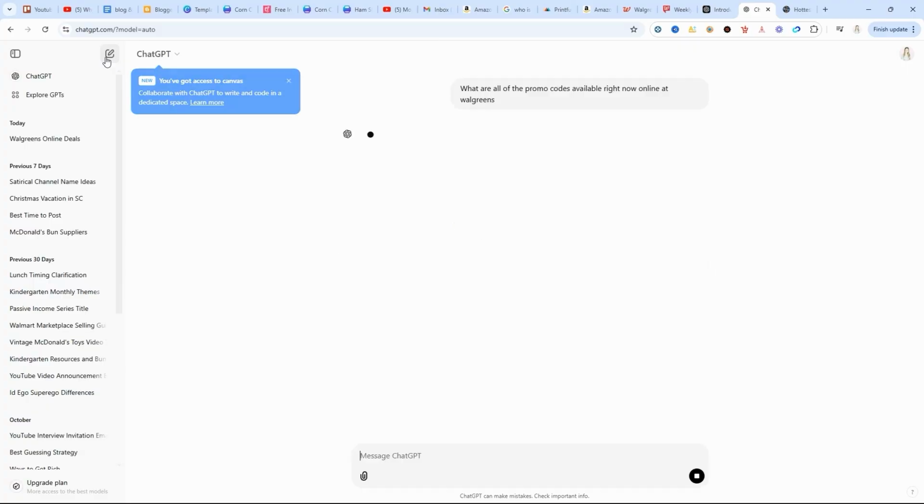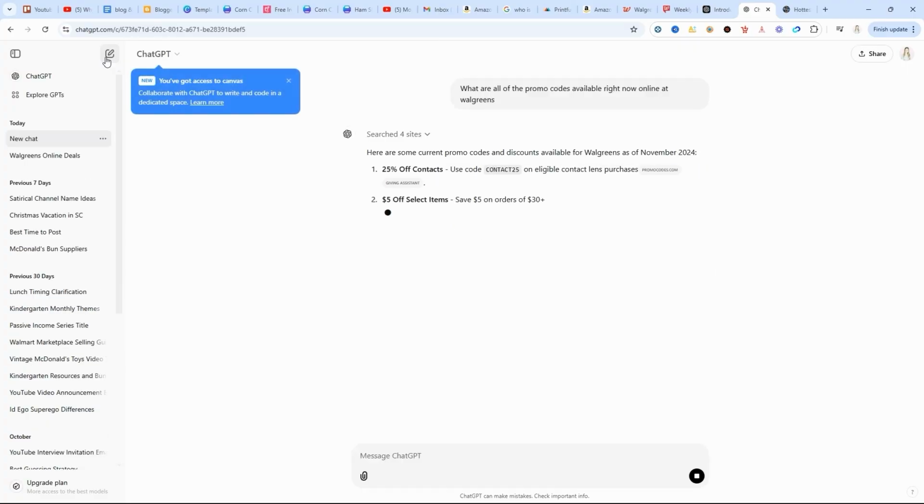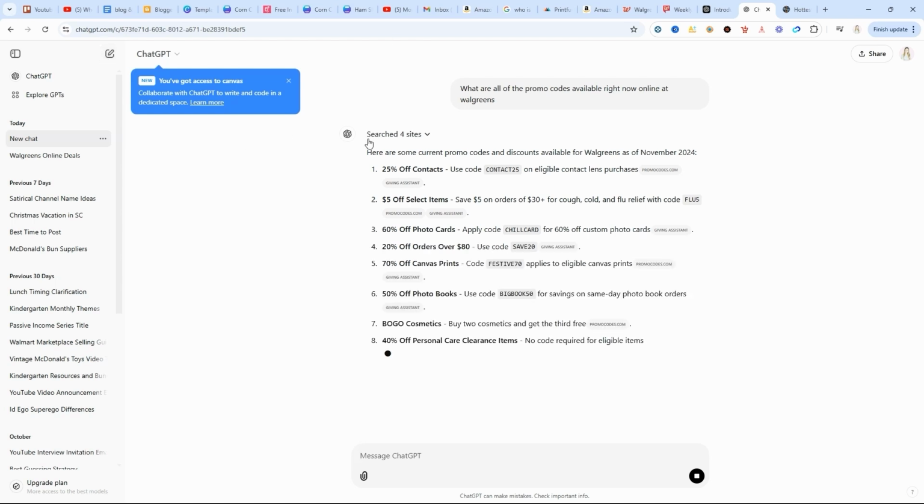And the reason why I really do like Walgreens is because it offers something that a lot of stores don't offer anymore. And that is stacking different deals and coupons together. And then to make sure that that website did not miss any promo codes that might be available, I then asked ChatGPT for all of the codes available in this month.